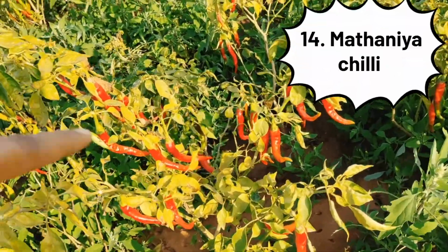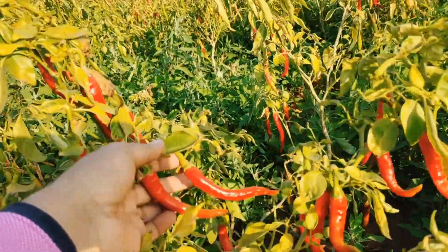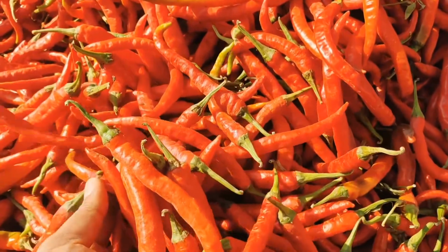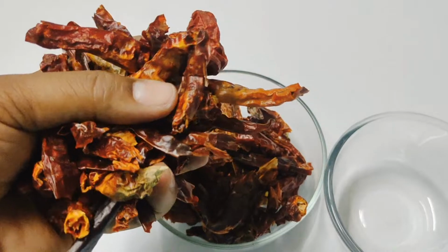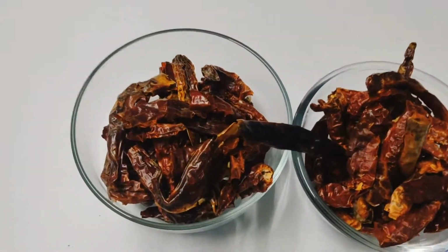This is the Mathania chilli farm, especially from Mathania of Jodhpur district. You can see the color of this chilli, and this is how it looks, the Mathania chilli. It is one of the major chillies, and in the value chain it is important. So this is how the Mathania chilli looks.